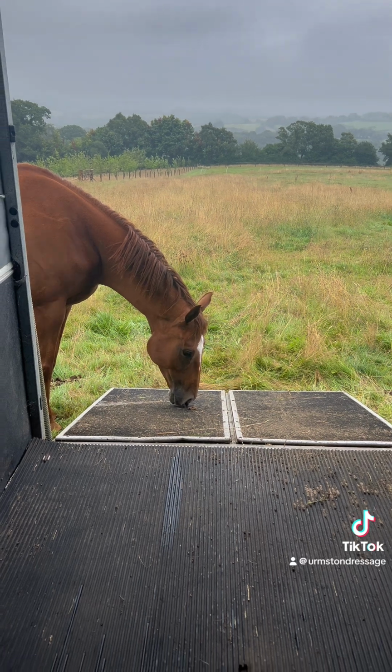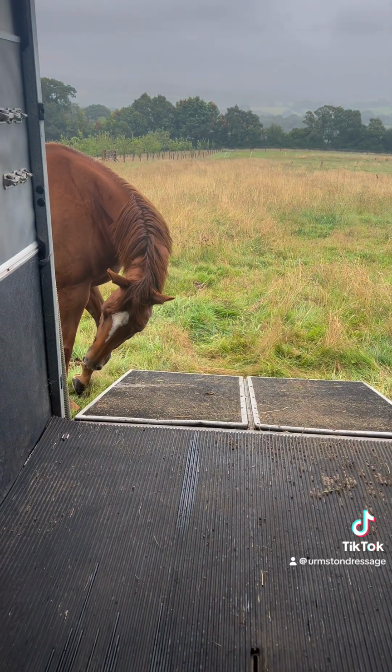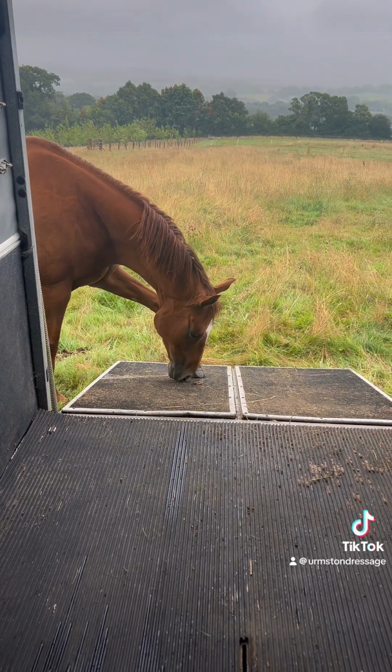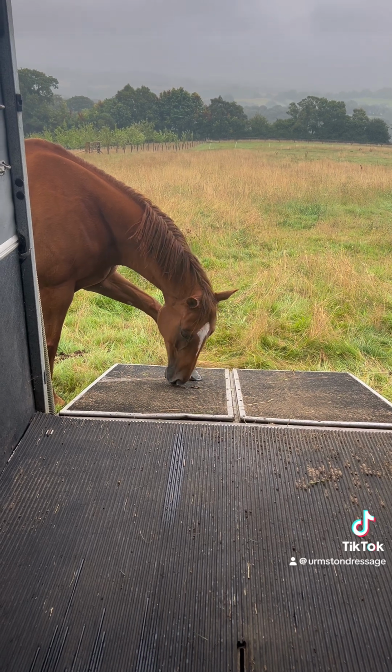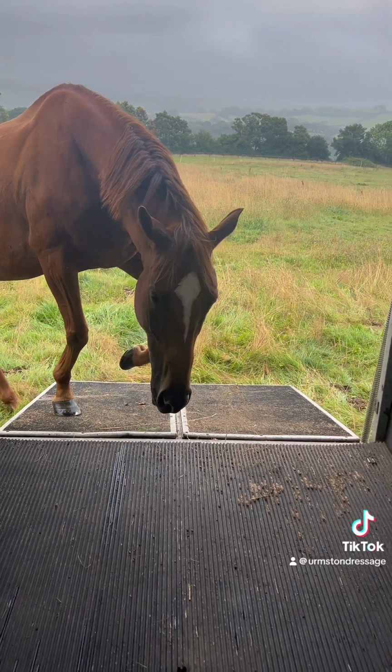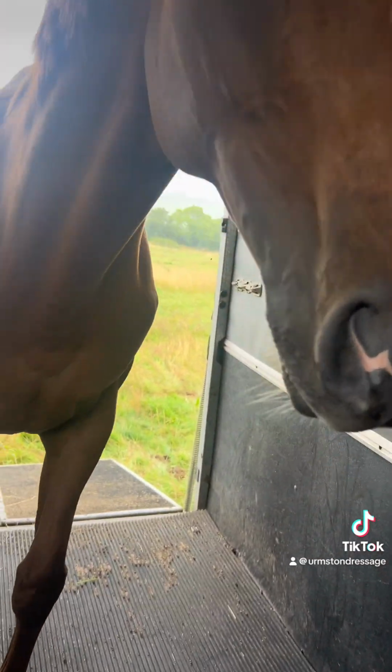Here he is at the end of our training session today. He was very, very good. So he's just gathered the confidence that he can get up the ramp. Obviously this isn't from the greatest angle, but he still got up the ramp, and that is to be rewarded, and I gave him a big cuddle and treats.